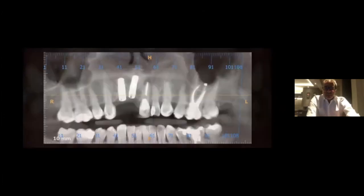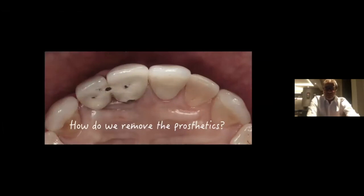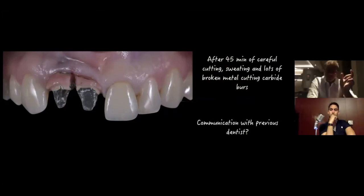This is the radiograph, and this is the clinical image. It was really tricky to remove the prosthesis. As you see here, it was a part which was cemented or connected and cemented on a substrate which was out of metal and pink porcelain, pink ceramics.